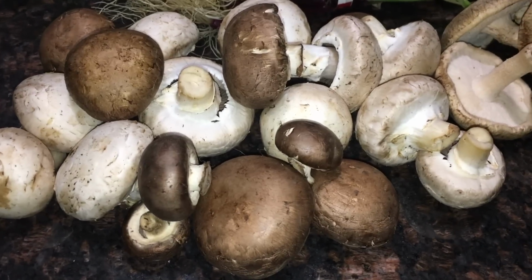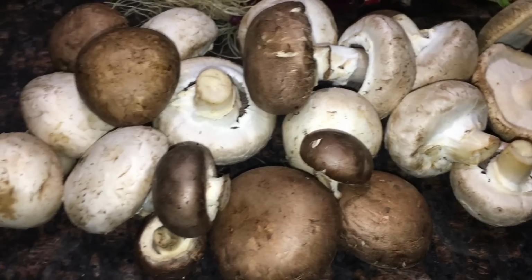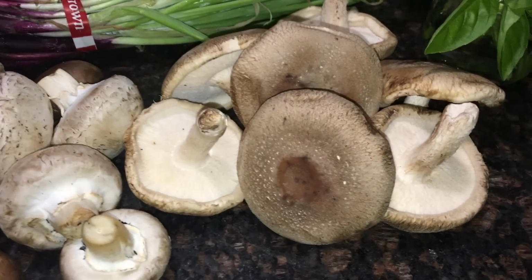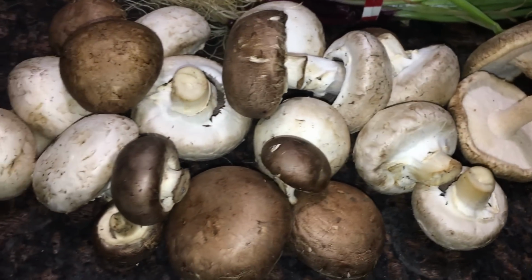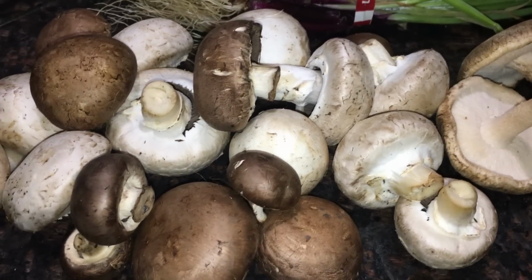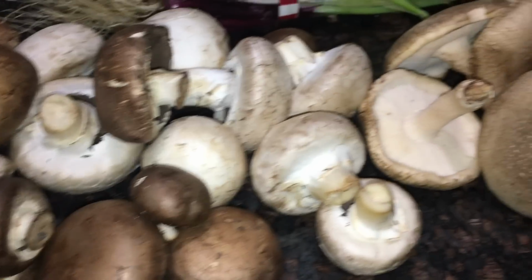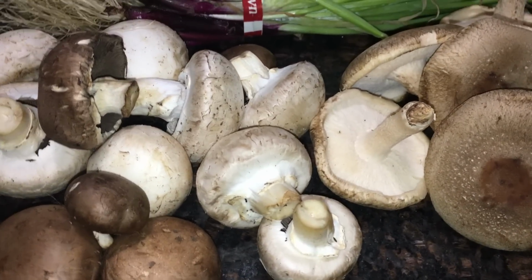I purchased these separately. So these were $3.99 a pound for the white button mushrooms as well as the baby bellas. And then my daughter last week got to try some shiitake mushrooms, so I picked up some of those as well. Sorry guys, that was my oven heating up because I'm about to food prep some of this stuff. Anyway, the shiitake mushrooms were $9.99 a pound, but altogether it came to just about $6. Let's see, so onto the herbs.